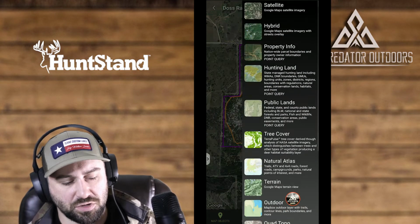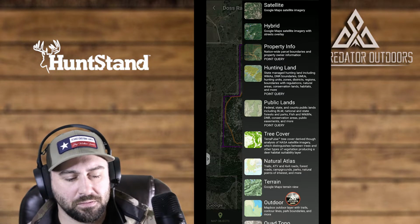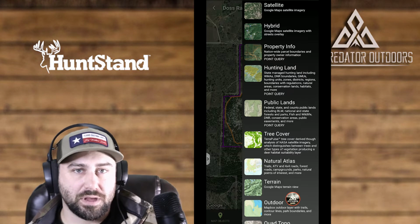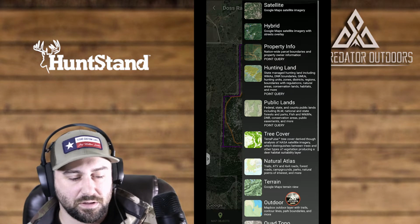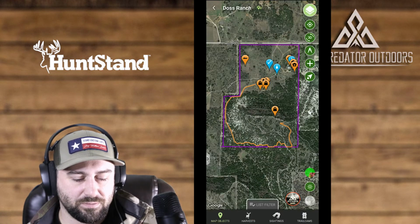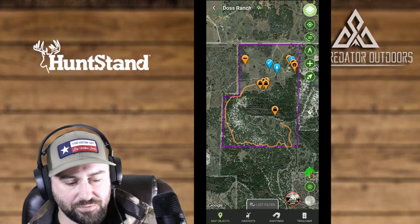If I had to get away with just one map, the free version of this app does come with the basic satellite and hybrid maps. If you want any of these other ones, you have to pay an extra fee, but it's really not that expensive. By the end of the video, I'll get to that if you want to fast forward.